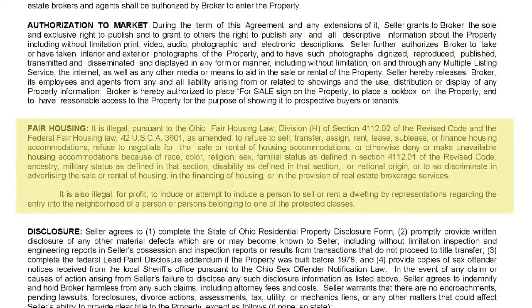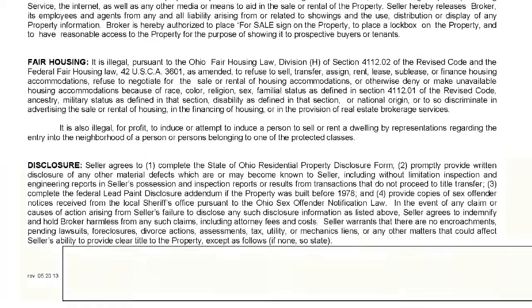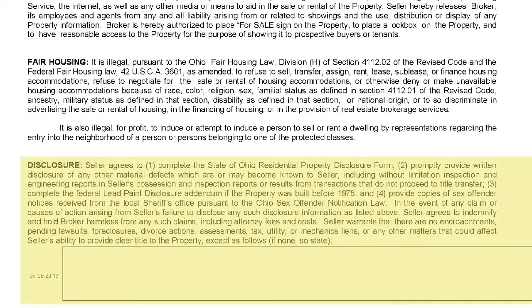Fair housing. This paragraph puts the homeowner on notice as to their obligation to comply to federal fair housing laws. Disclosure. This requires that the seller disclose all defects that are known about the property, as well as the lead-based paint disclosure form. They are also required to disclose if they have been notified by the sheriff's department that a sex offender lives nearby. They must let us know if any legal actions are pending against them that would affect their ability to convey clear title.